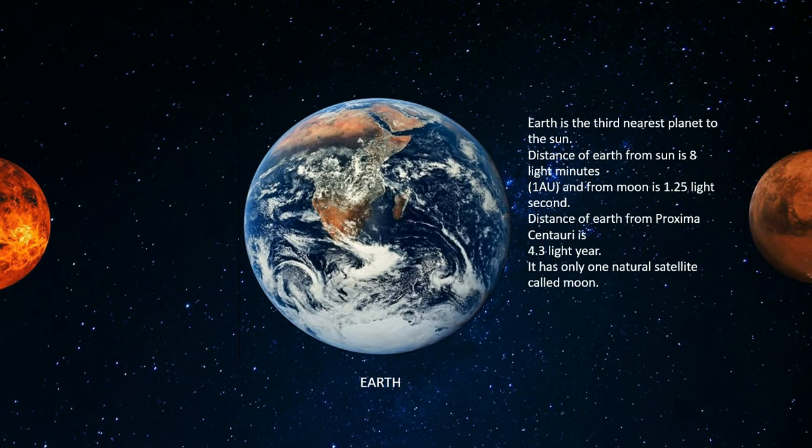Earth. Earth is the third nearest planet to the Sun. The distance of Earth from the Sun is 8 light minutes, 1 astronomical unit, and from the Moon is 1.25 light seconds. The distance of Earth from Proxima Centauri is 4.3 light years. It has only one natural satellite called the Moon.